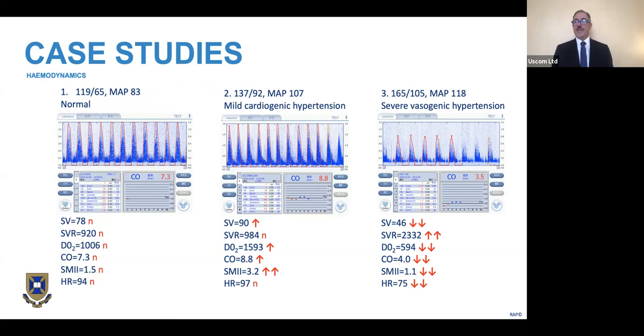The third patient had severe vasogenic hypertension. And as you can see here, the stroke volume is 46, quite low, almost half of the other two. The systemic vascular resistance is more than twice the normal. And the oxygen delivery, and this is really critical, is nearly half of what is a normal range for a pregnancy, as is the cardiac output. Smith-Madigan inotropy, of course, is low because the load on the heart is small, no resistance, and the heart rate is low. So three entirely different hemodynamic profiles here, and each of them requires an entirely different approach to therapy.